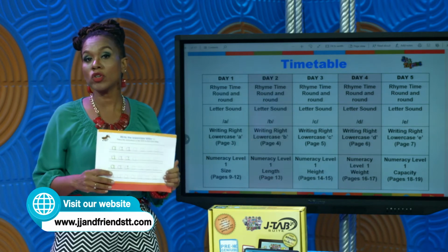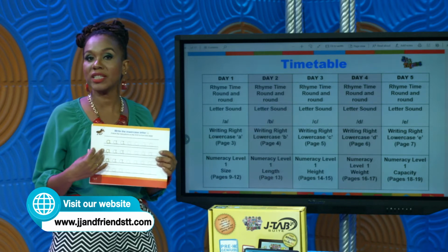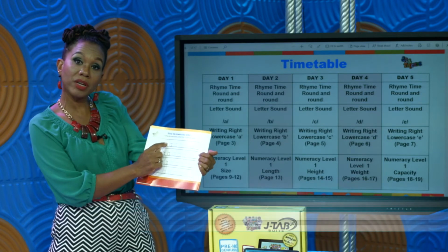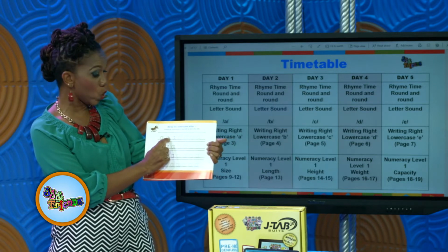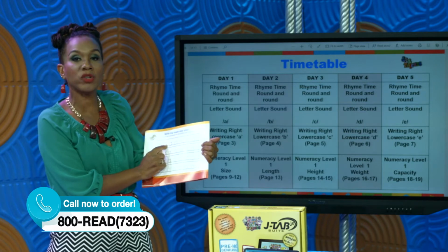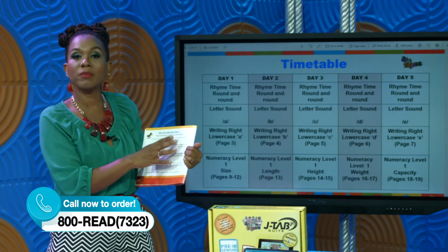Let's come back to our workbook. If you choose to use a fat pencil, that's fine. If you choose to use a crayon, that's fine. Or if you want to reuse the sheet again, you can use a sheet protector. And it's simple. You start on the green dot, you come around in the opposite direction, you go up, you come down, you make your little curve at the end, and you stop at the red dot. And there's lots of practice here for your child to be able to make the shape well.